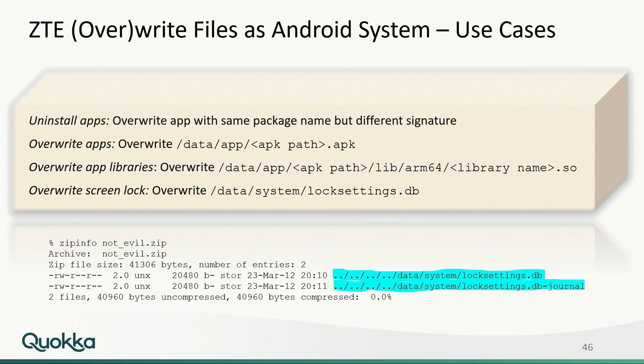So here are just some of the use cases. You can uninstall apps, you can overwrite applications, you can overwrite app libraries, you can overwrite the screen lock, which will work once after you perform a system reboot. And at the bottom, you can see the crafted zip file. It's called notevil.zip. And as you can see, it's using relative paths, which move up the file system and then overwrite the lock settings database as well as its journal file.